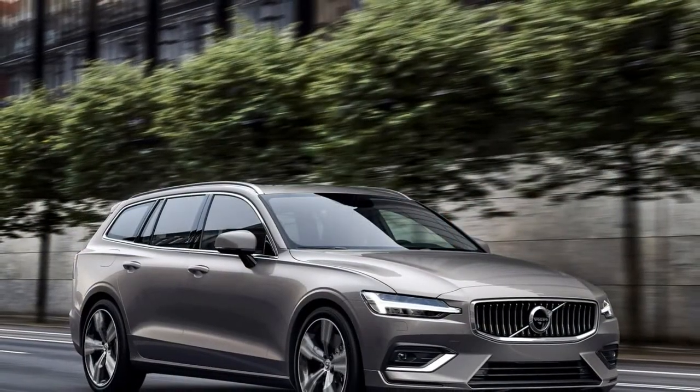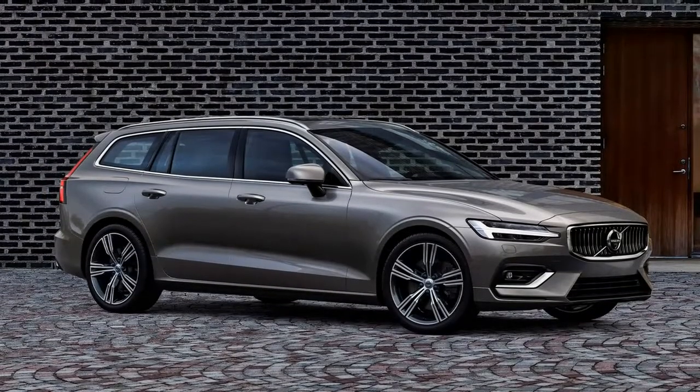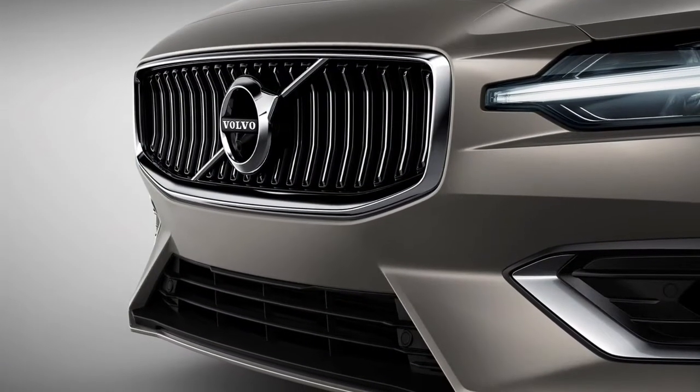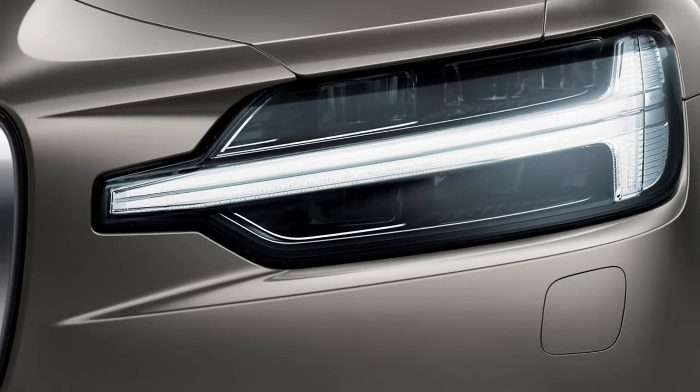Volvo V60 Estate Review. Petrol, diesel and plug-in hybrid options. Hybrids are fastest with the highest claimed economy. The D4 diesel is somewhat more refined.